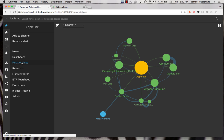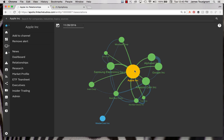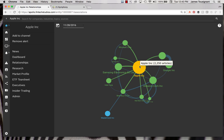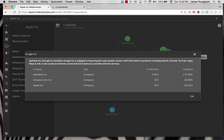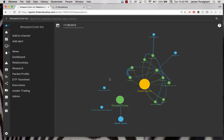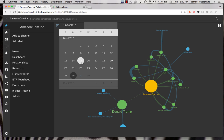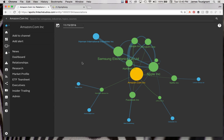One of the coolest parts of the application is our relationship graph. Here we're able to show you on a real-time basis all of the companies, people, and topics that are being mentioned at the same time any company that you're looking at is being mentioned. It makes it very easy to click and navigate around. In this case, I'm now looking at Amazon. I can also look over any time frame I'm interested in. So in this case, I picked a date earlier.